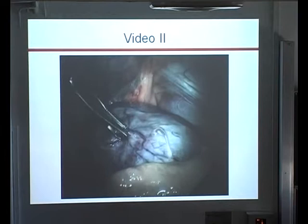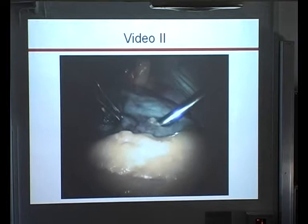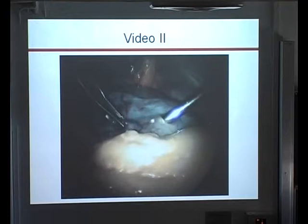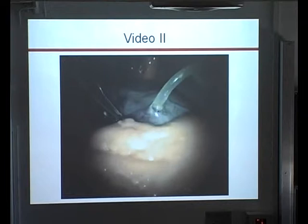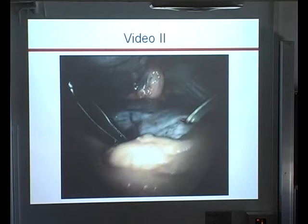So here's the trocar again, and just try to get this side. So you can see if you pull it a little bit, then it stops.